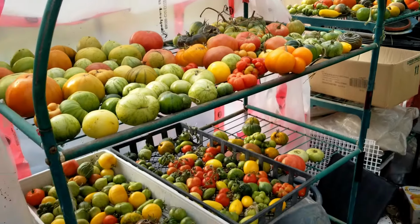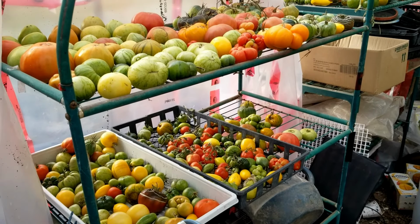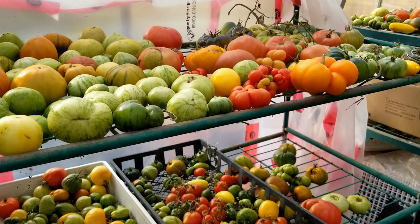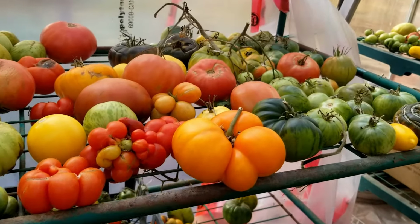So the end of tomato season always makes me really sad. But this year, inside of the greenhouse, all these tomatoes were all green when I brought them in a week ago, so they're starting to ripen already. So tomato sandwich season is not over. I'm pretty happy about that.